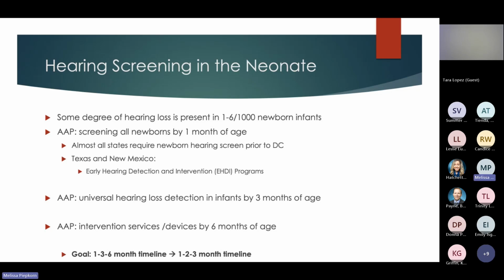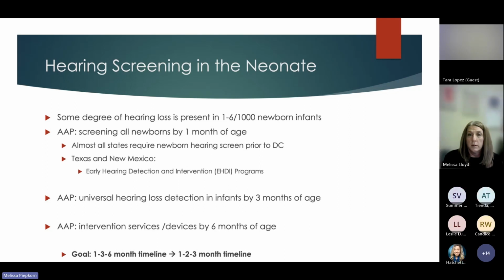So in Texas and New Mexico, the program that oversees hearing screening in those states is Early Hearing Detection and Intervention, or EHDI. And they track and trend all of the screenings that we do, and they also give us guidelines on who to screen, when to screen, and how to do that. So we want to get the screening done by 1 month. And then the AAP also recommends that we have universal hearing loss detection by 3 months of age.